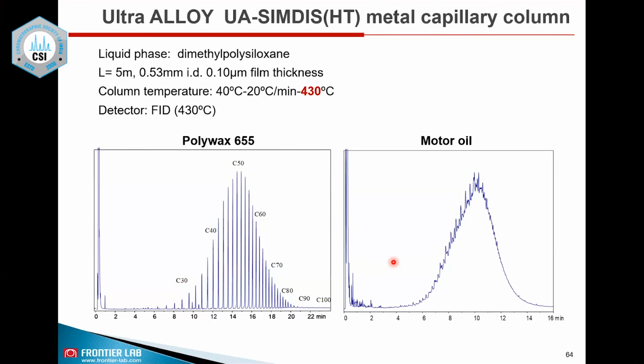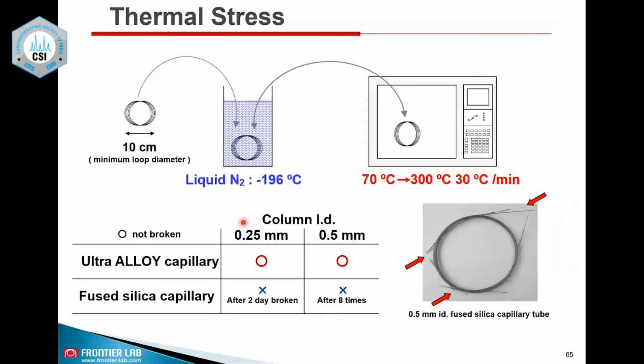It can give very good data, as in the example here with a 0.1 micrometer film thickness, for two very complex materials, polywax and motor oil. You can get very good separation that you may not be able to see with fused silica. And as I said before, with the cryo trap, the column is exposed to very low temperature, then the temperature is raised again for the analysis. This kind of temperature shock, the Ultra ALLOY can take, whereas fused silica can break in 2 days or after 8 times. That number is based on our own studies.